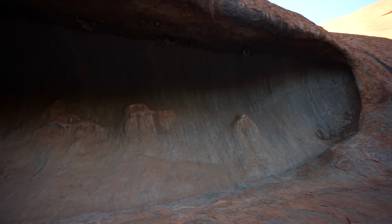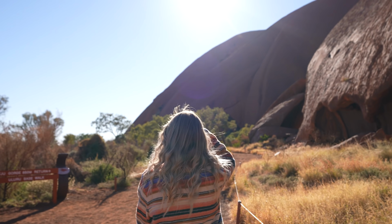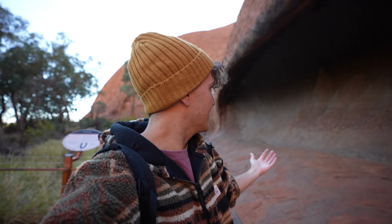So the traditional owners have called Uluru home for 30,000 years. And this is kind of cool. If you have a look, it almost looks like a little bit of a wave here. This was a men's cave, so the men would come out here, they'd light fires, they would eat, they would tell stories. And I can see why they'd pick this place. If I was sheltering from the rain or the weather, this looks like the perfect spot.